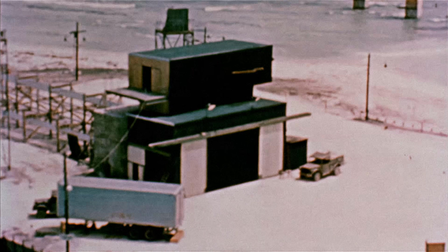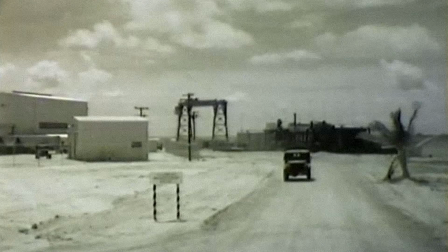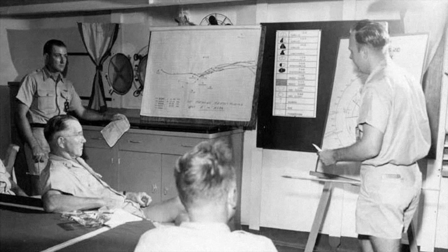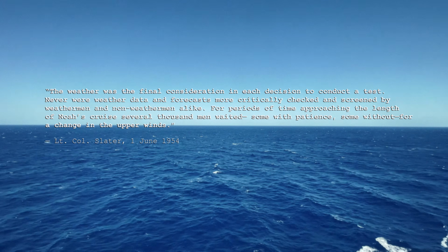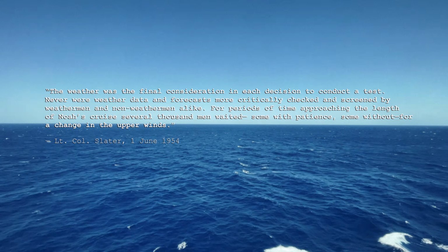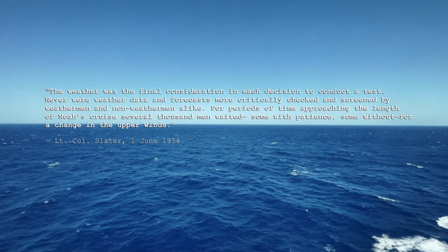The bomb's parts were then moved from Los Alamos to Bikini Atoll via San Francisco. By late February 1953, the device was assembled and ready to go. The weather was the final consideration in each decision to conduct a test. Never were weather data and forecasts more critically checked and screened by weathermen and non-weathermen alike. For periods of time approaching the length of Noah's cruise, several thousand men waited, some with patience, some without, for a change in the upper winds.